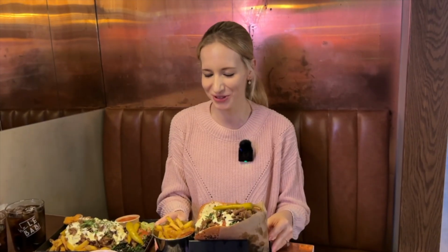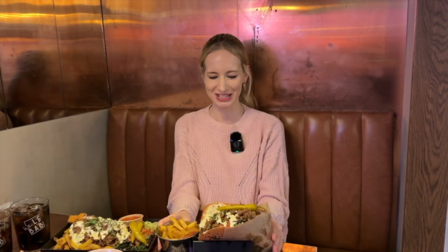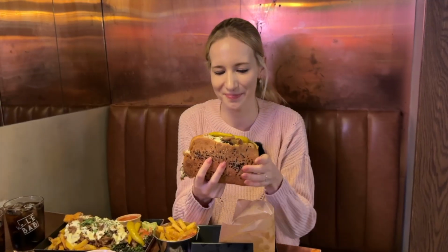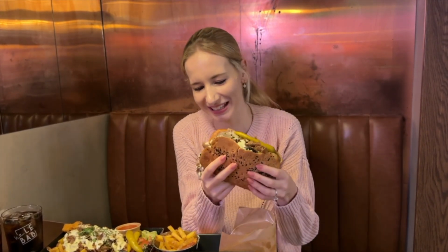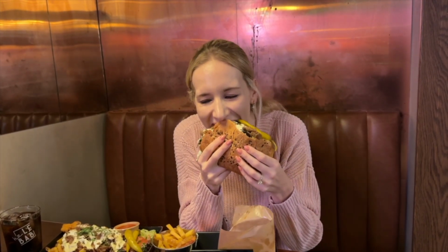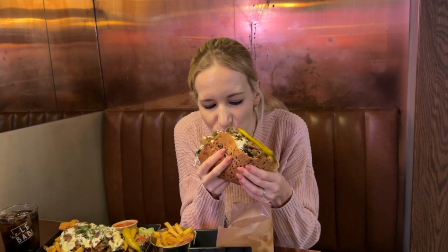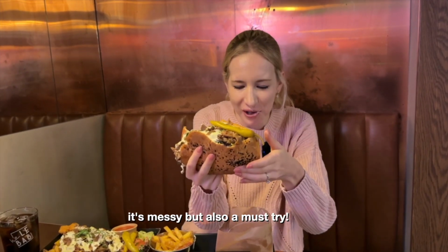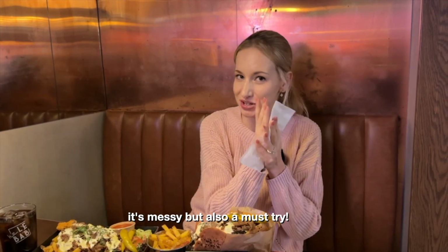So it is time to try the well-recommended kebab pita. This was the top recommendation. Okay, this one is huge. I'm going to take the first bite. I can barely hold it, it is so big. It's such a beauty. Wow. It's dripping. It's quite a mess, but worth it.